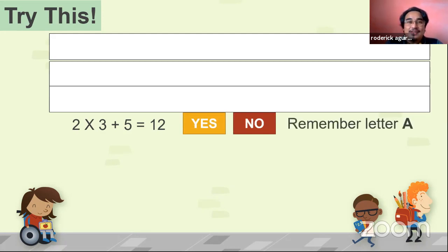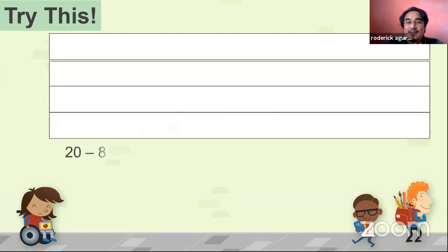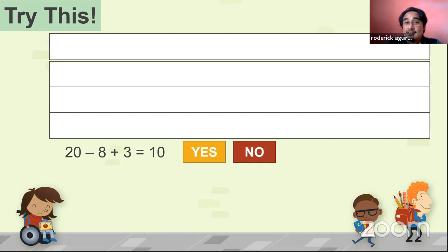Then remember letter A. Let's now proceed to equation number 5. 20 minus 8 plus 3 equals 10. Is this equation correct? Yes or no?